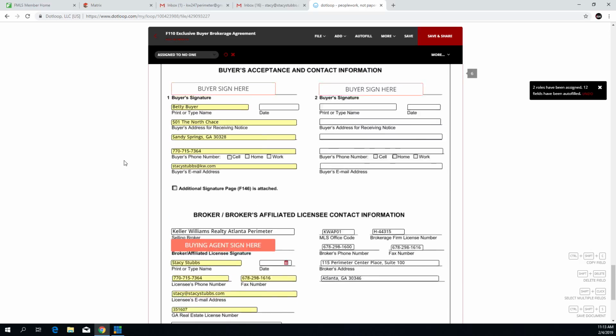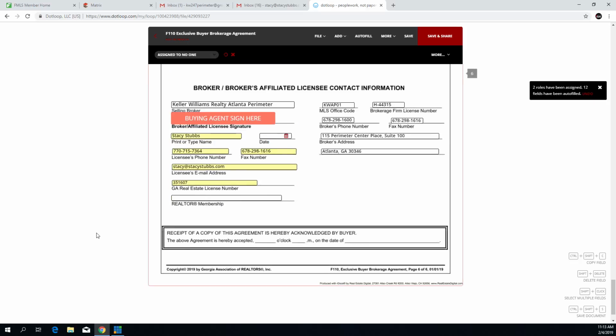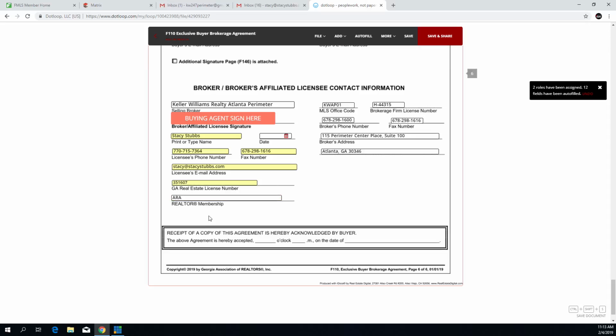Okay, here's the signature page, and look, Betty's info is filled out, because we did it in view details. And my information. Now, not all states require that your local Board of Realtors membership goes on the contract, so dotloop doesn't have a way to autofill. So we always have to fill this one out. If you are a member of Atlanta Realtors, Lynn LaCrosse says it's okay to just put ARA and be done with it.